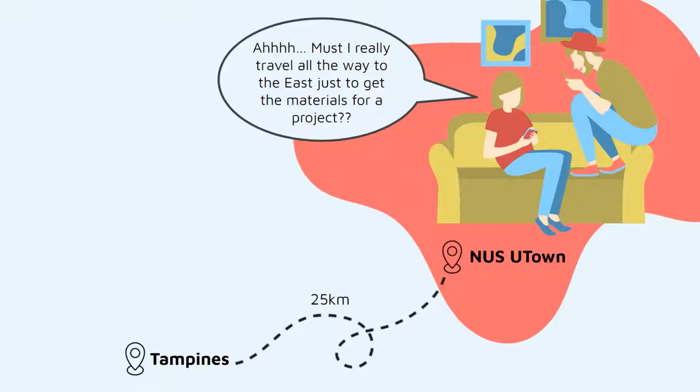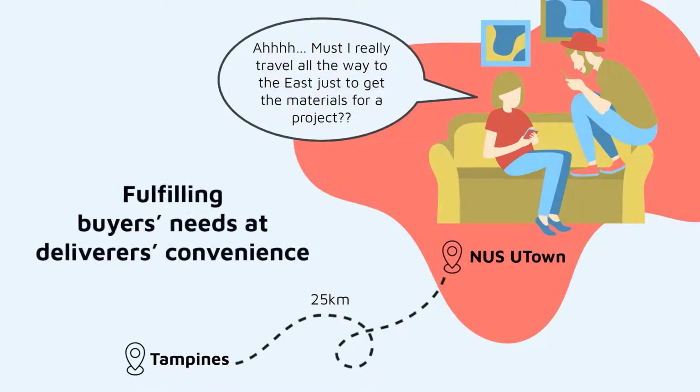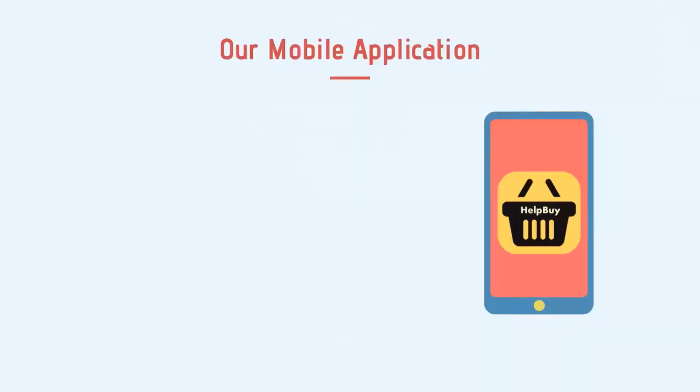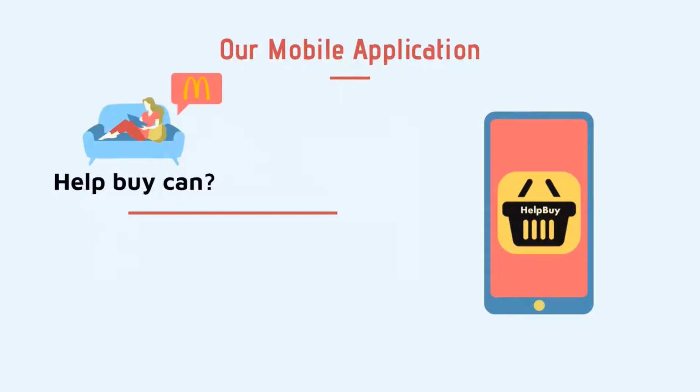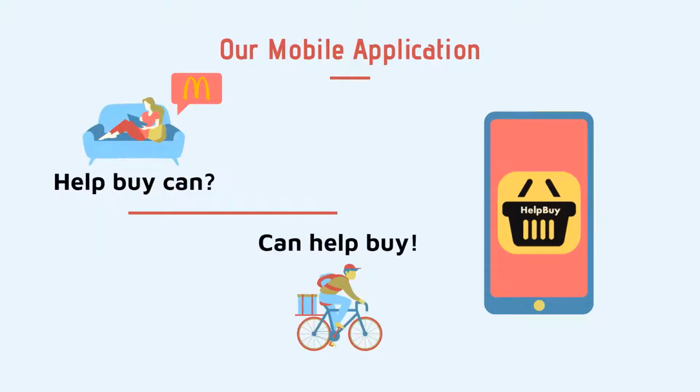With all these in mind, we sought to create a network that fulfills the needs of buyers at the deliverer's convenience. Introducing to you Help Buy, a mobile application which targets NUS staff and students living on campus to conveniently purchase items from elsewhere and for them to help buy goods for others when they are out.